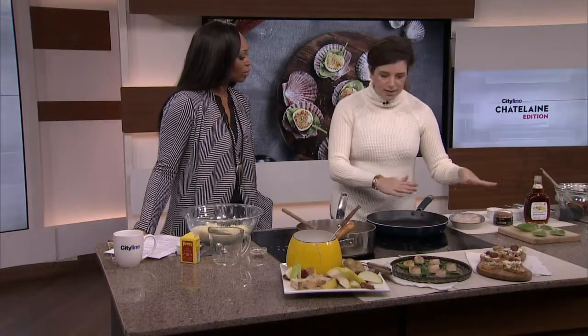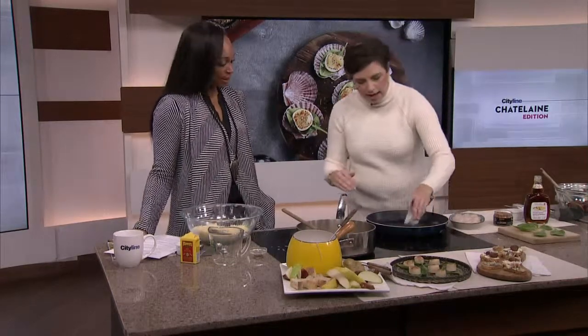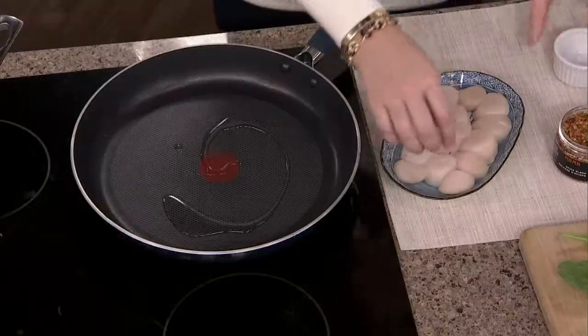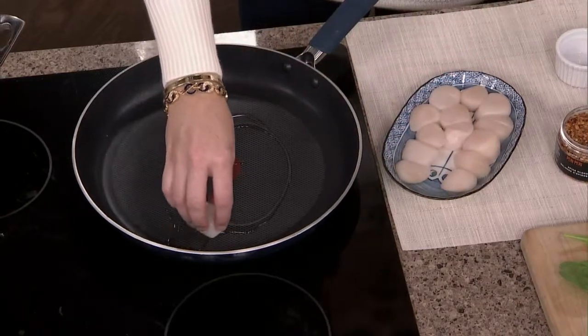They get the scallops nice and dry, the pan nice and hot. Then the oil goes in, and then the scallops should make a rather delightful sizzling sound. Let's hope for it here. Let's see.